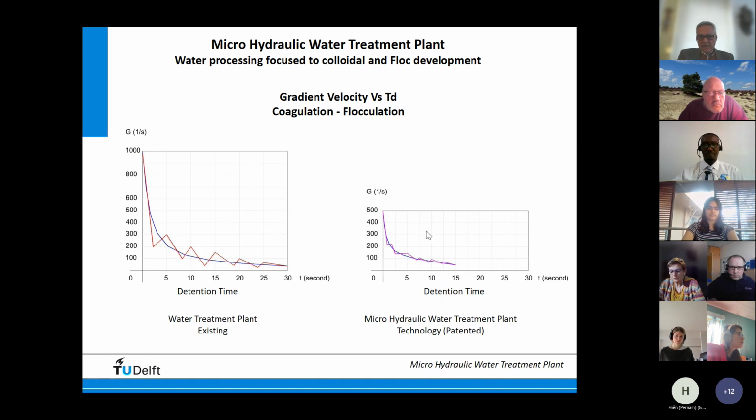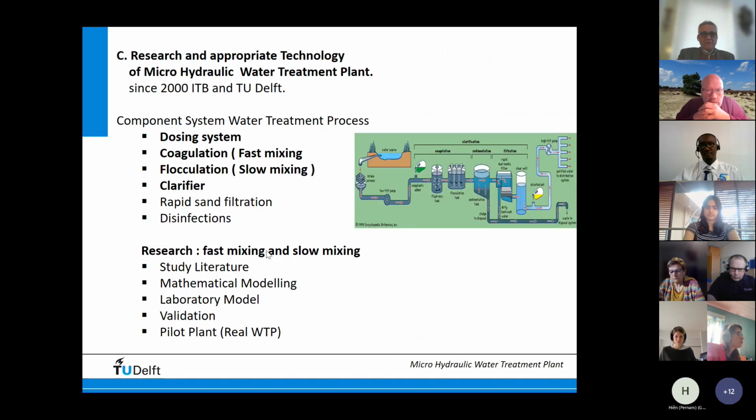This is our system in microhydraulic. Of course, you can see the detention time is now up to 30 minutes. We have only 15. That is double, and of course the capacity here will be double. Now we try the research. I have tried microhydraulic research since 2000 at ITB Delft. Of course, I am from a long time ago at ITB, from the era of about 1978.